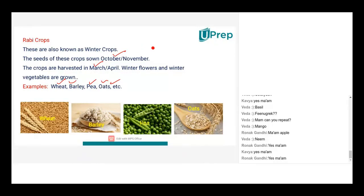Have you observed one thing, that the winter crops require very little water? Oats is dry, barley is dry, wheat is dry, except maybe peas. Peas consume a bit of water, but in winters anyway the supply of water is also less. So nature is such that it grows crops which can grow in less water. If you see, oats are completely dry. They require very little water.